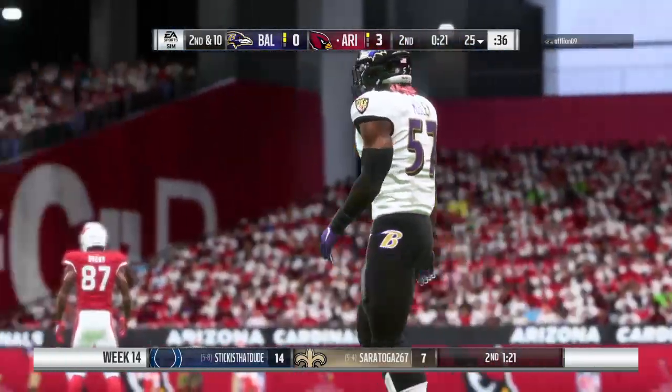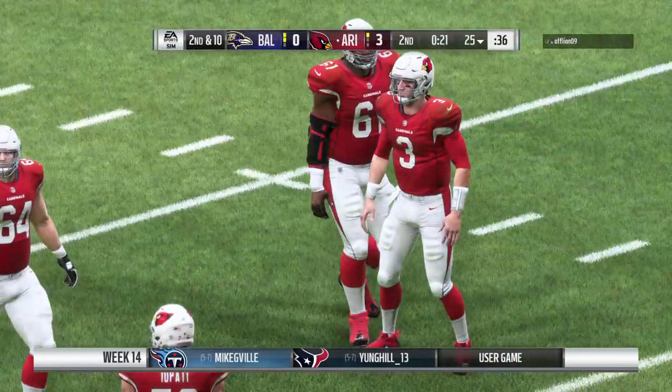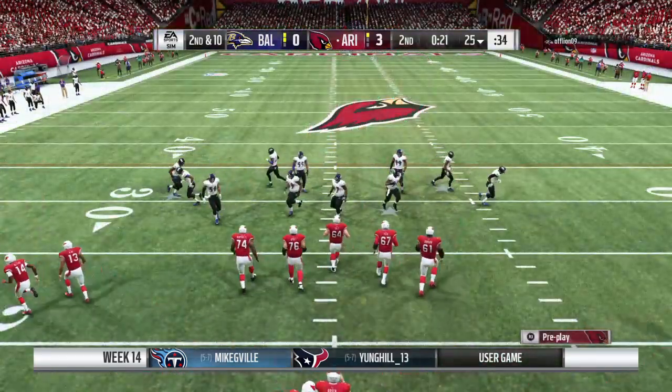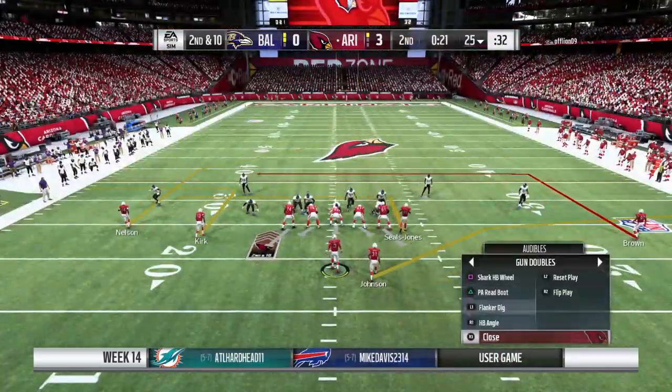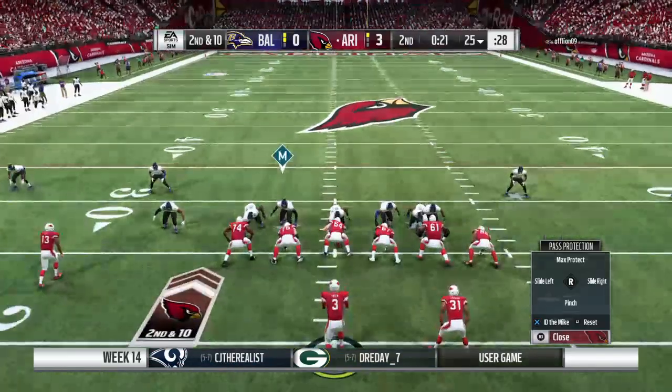And now it's second down. Certainly looked like maybe his third or his fourth read on his progression. Just trying to find his outlet man that time. Ends up leading him just a bit too much. Line of scrimmage, again the 25, 2nd and 10.